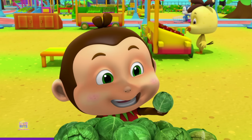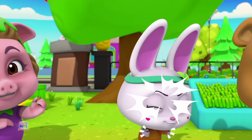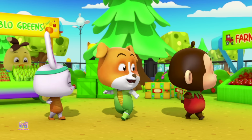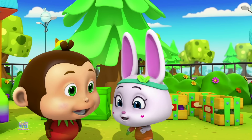Veggies, veggies, veggies. They're so much fun to eat. They snap, they crackle, and they pop. Veggies are a treat.